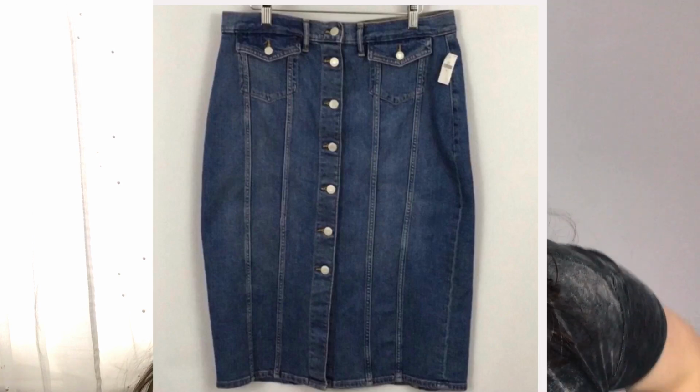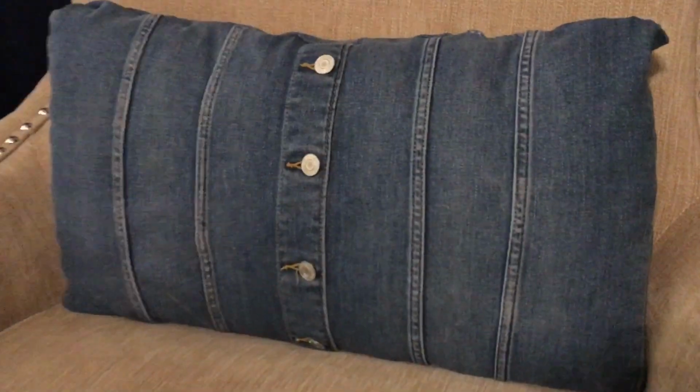This Gap denim skirt that I'm sure I had from when I worked at Gap, and I changed my mind about it, tried to sell it, no one was interested. Finally pulled it and I used it to practice making my very first pillow.